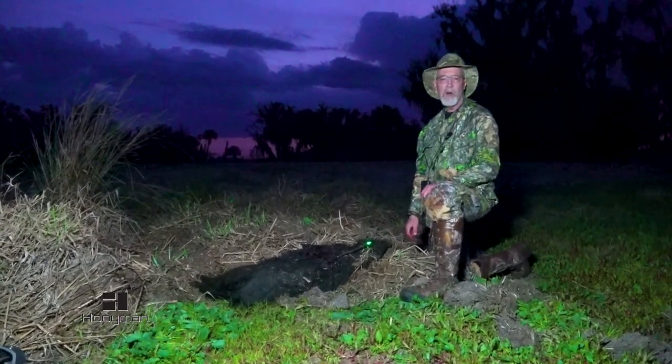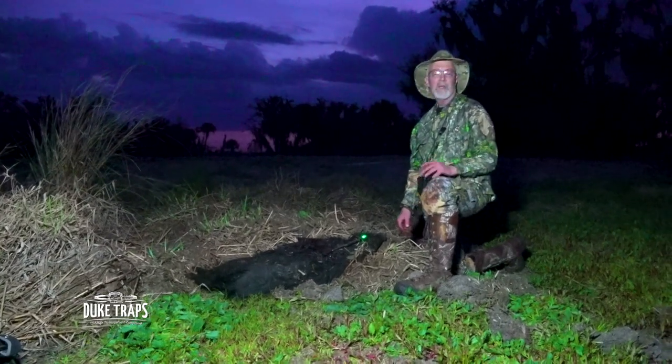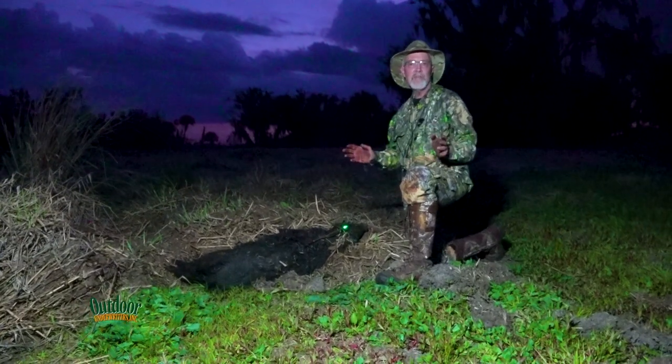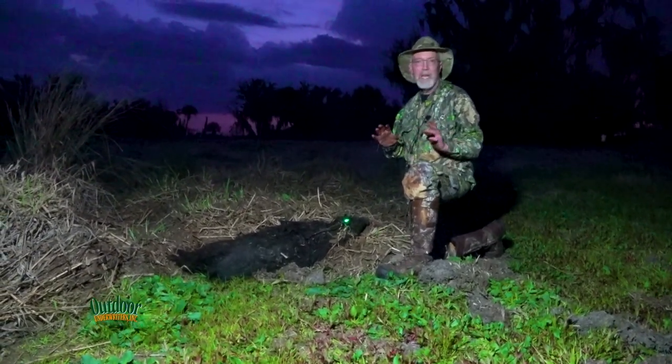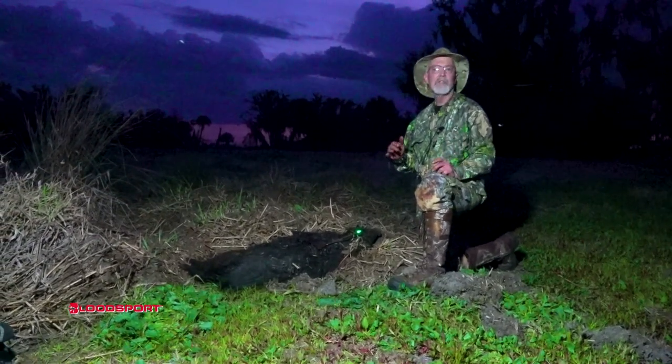Twofer Thursday on hogs here at the La Hamaca Ranch, South Florida. I'm gonna tell you folks, if you haven't been hog hunting in South Florida, especially this time of year, the bugs aren't real bad, it is a blast. I mean, spot and stalk hog hunting with a bow is one of the funnest hunts I do.